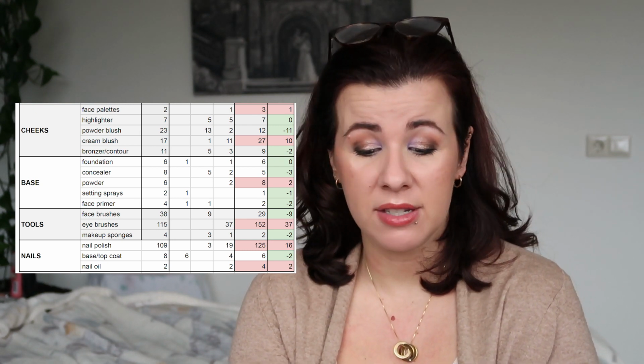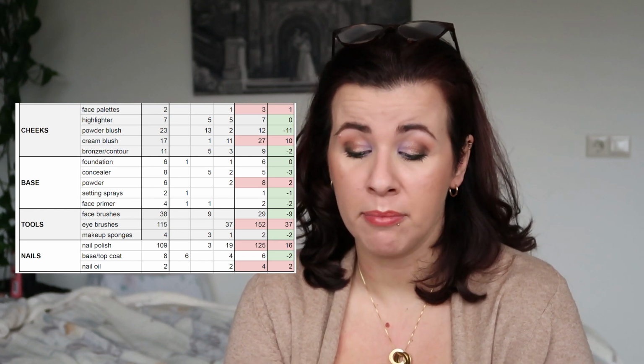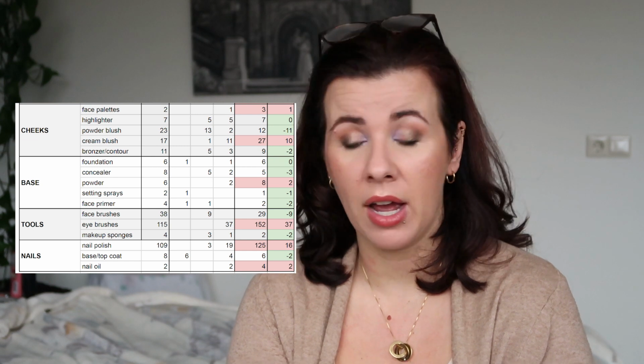Moving on to base products. This is gonna take forever, guys. Foundations and tinted moisturizers that I consider as my base layer. I have 6, just like last year. I finished one and I bought one.